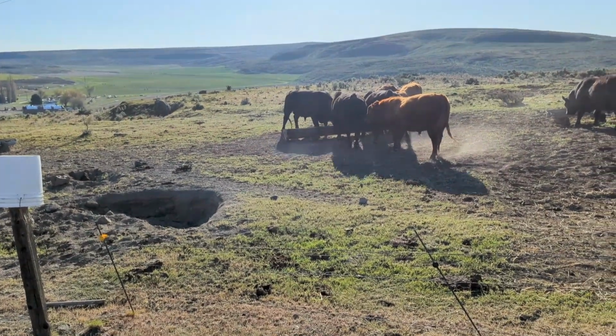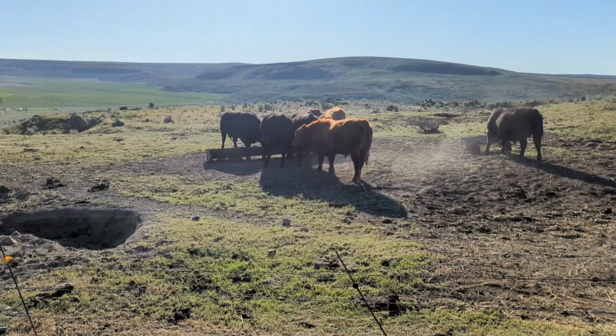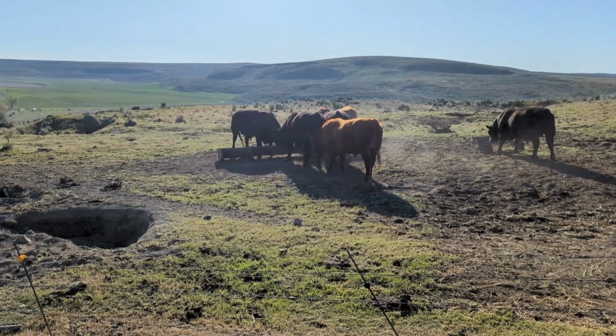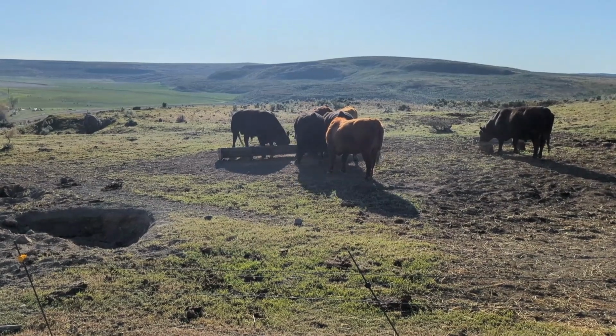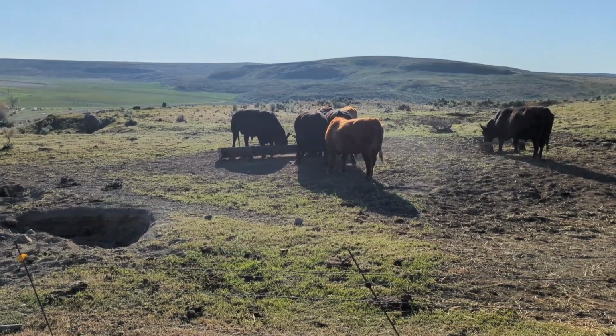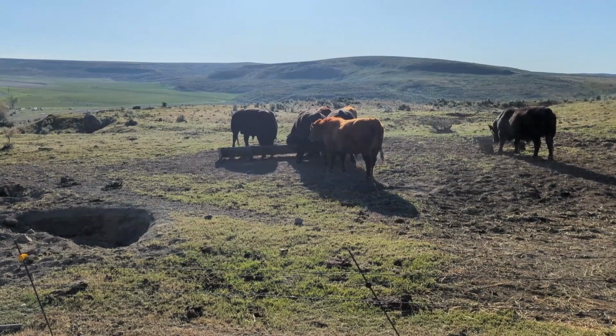You can see the bulls here. They're almost always very aggressive with each other. Those two are pushing against each other, trying to get after the barley, and even though they have plenty of barley in other spots, just enormous amounts of testosterone.